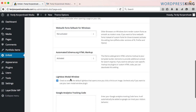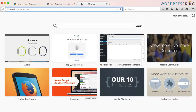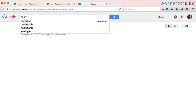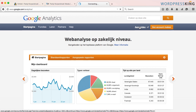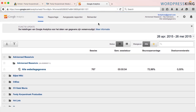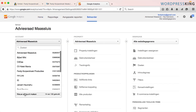I don't use this at all. Google Analytics tracking code, I need it, I want it, so I go to google.com, I go to Analytics, I click over here, I log in. It's all Dutch, but I try to translate it. Go to this one, 1, 2, 3, 4, the fourth one, and at account, add a new account.